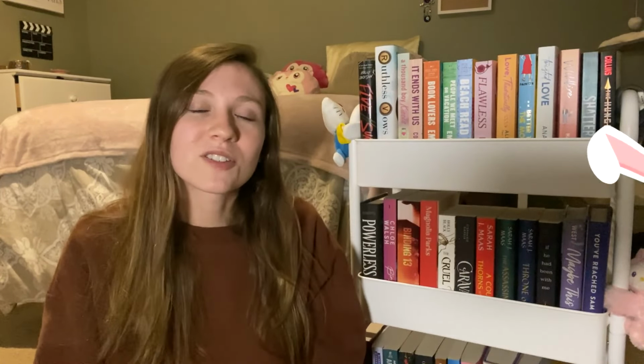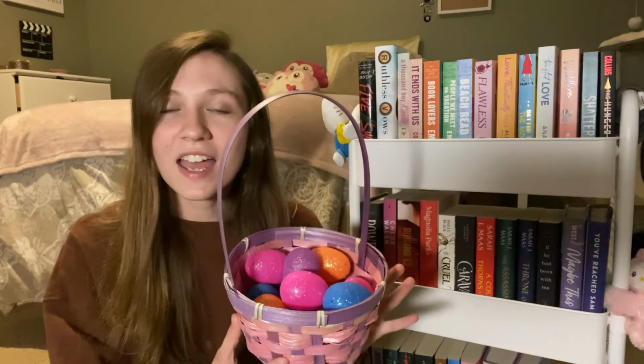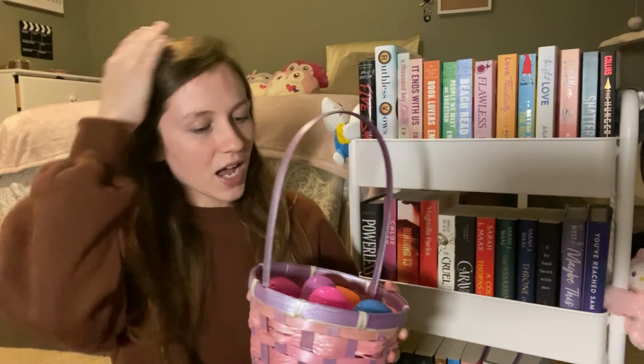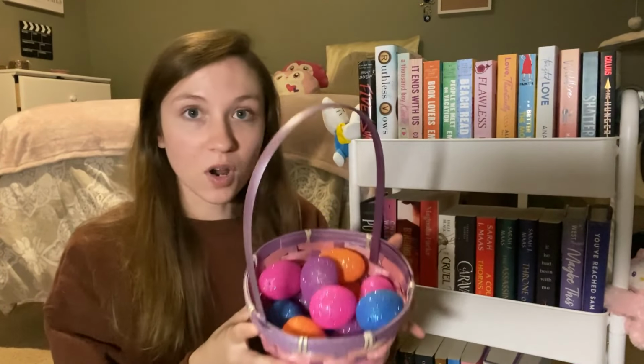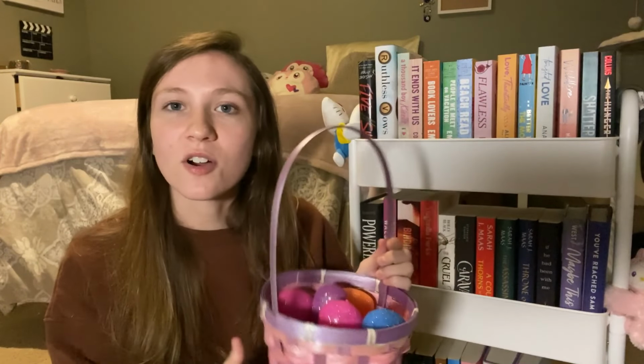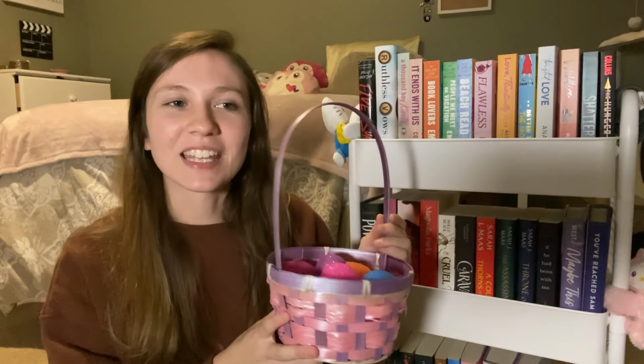It's on March 31st. I decided to make a little cute Easter basket full of glitter eggs, which are a pain in the butt because the glitter gets everywhere, but we're not going to talk about that. I filled eggs with book prompts. So essentially, instead of a TBR jar, we're doing a TBR Easter basket. And that's my idea.